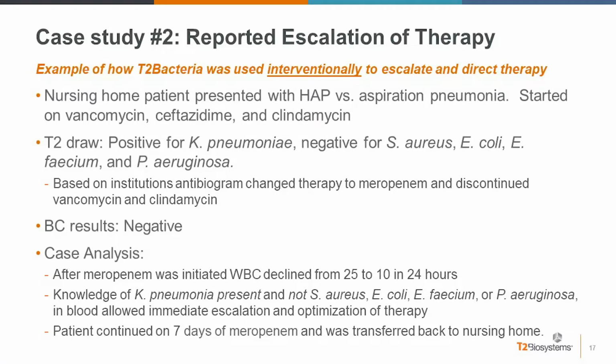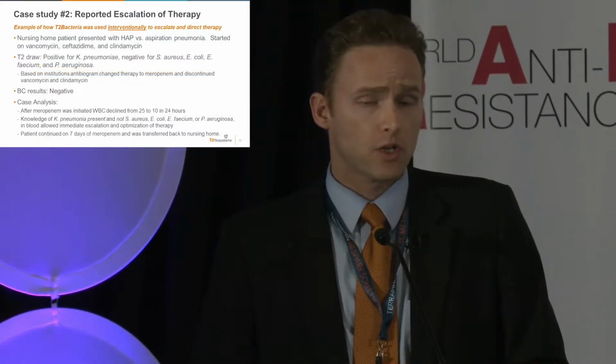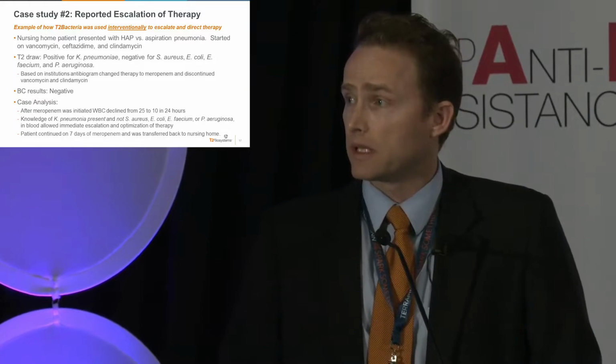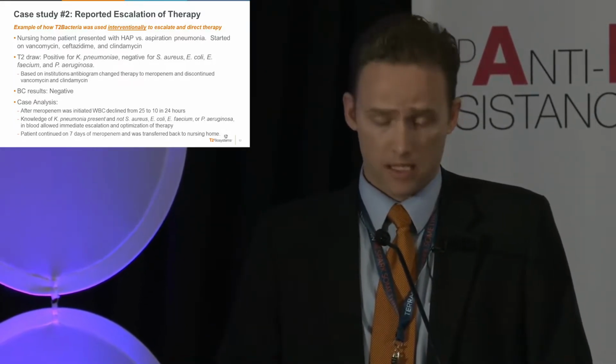The next case I'd like to show is one where T2 bacteria was being used interventionally as well. In this case, the patient had aspiration pneumonia. They were started on a cocktail of 3 antibiotics, and the T2 came back positive for Klebsiella pneumo. They were not appropriately covered for Klebsiella pneumo at that time. Blood culture was negative. However, they didn't wait for the blood culture. They went ahead and acted on that, put the patient on effective therapy based on their institution's guidelines. It's meropenem, I know. We prefer a different antibiotic for that. But they put on meropenem, and the white blood cell count dropped the next day significantly. After 6 days of treatment, the patient was able to be discharged from the nursing home. So the institution was really excited about this one. This is an example of a culture-negative sepsis case where patients are going to be able to get caught by a diagnostic like T2 to help get them on effective antibiotic therapy.